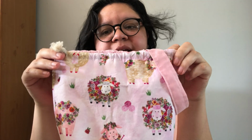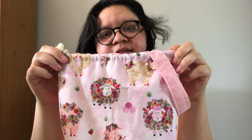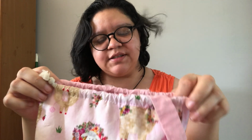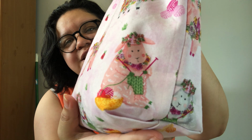Okay, my next recent WIP is a toe up vanilla sock. It's in this bag. Almost all of my bags are made by me, and the fabric I got them from is from Joann's. Rest in peace, Joann's. But it's knitting sheep. How cute is that? Knitting sheep.